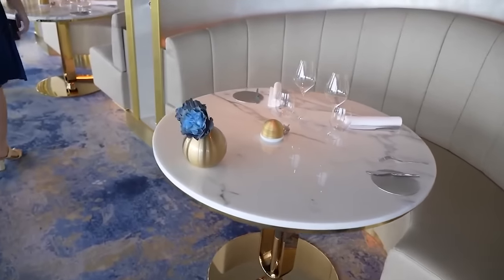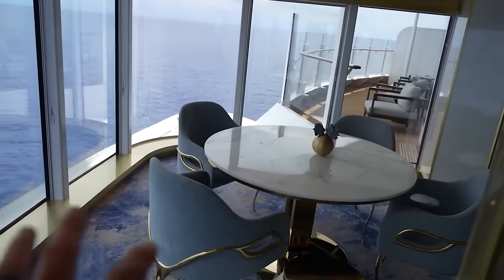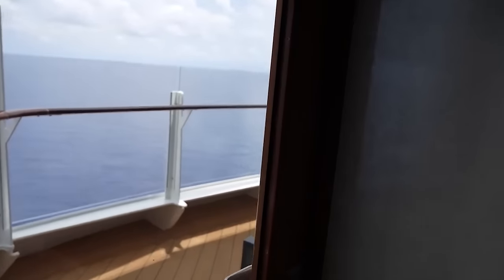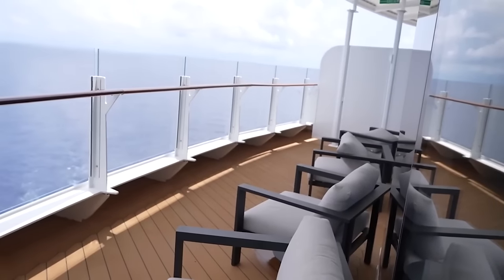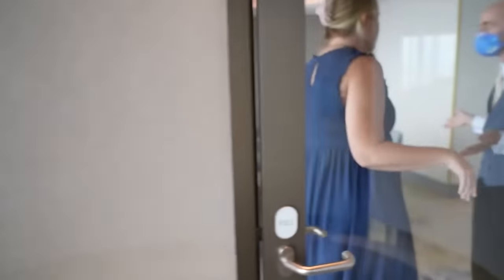And some blue roses too. The thing I wanted to point out is there is this one little private table back here. He said all the servers are calling it the boudoir. So this is the only restaurant on the ship that has its own private smoking deck so that the guests that are smokers don't have to leave to have a cigarette. They can smoke out here. And then there's only one private room.